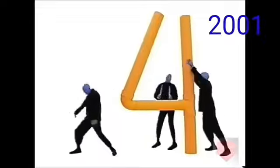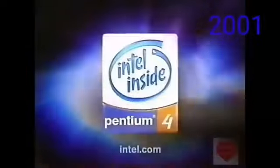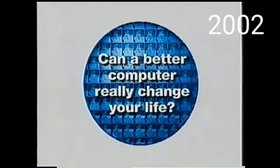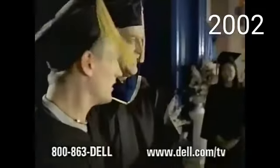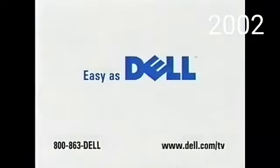The Intel Pentium 4 processor, the center of your digital world. The center of your digital world. Easy to buy, easy to own, easy as Dell. Dell PCs use Intel Pentium 4 processors.